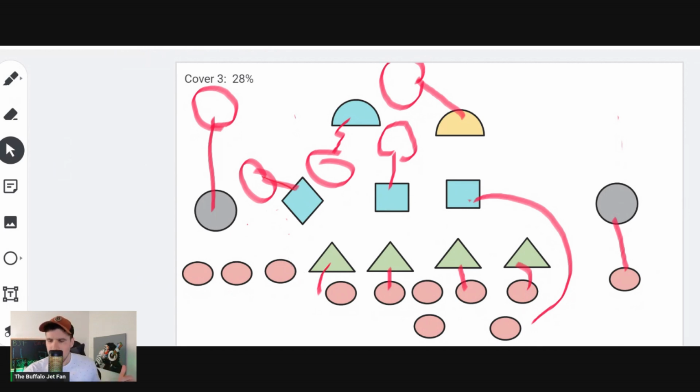Then in this cover, the one the Jets run most, you typically have three deep coverage defenders. So if it's true pure cover three, you'd have both of your corners in the deep third zones, right? With your deep safety here. And then this linebacker in another hook zone or flat zone here. So everybody would be in zone if it was pure cover three.